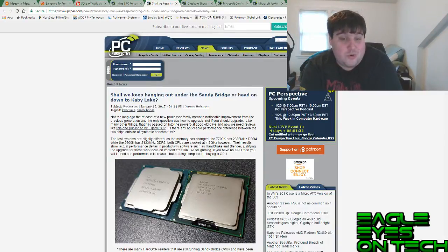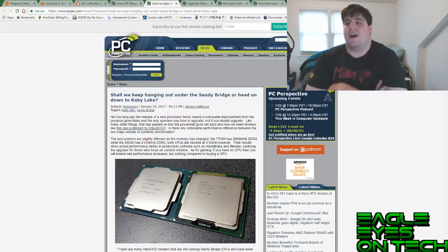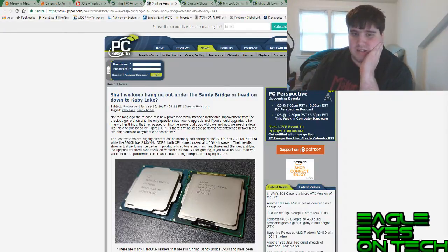So there could be a scenario where you are gaming on Intel, but let's be honest, nobody is playing Overwatch on just their Core i7. Nobody is. If you are, what is wrong with you? The point I'm making is this. The jump from Sandy to Kaby might be worth it. But unless you're doing absurdly high-end stuff, it's not necessary.